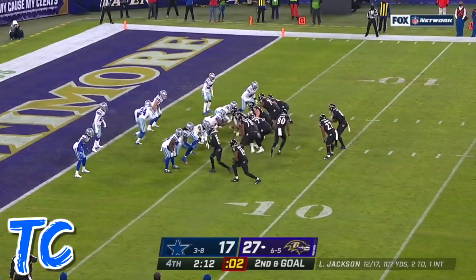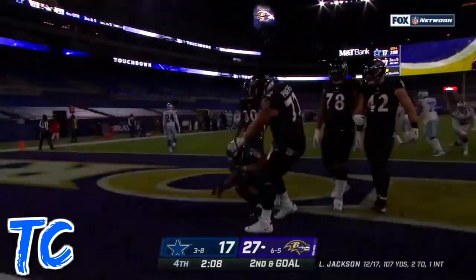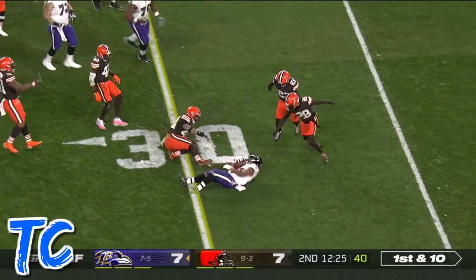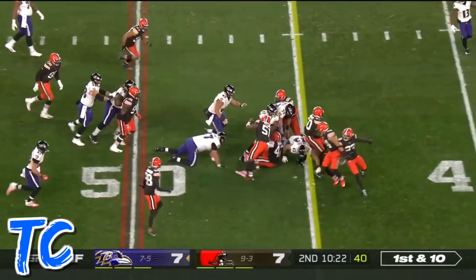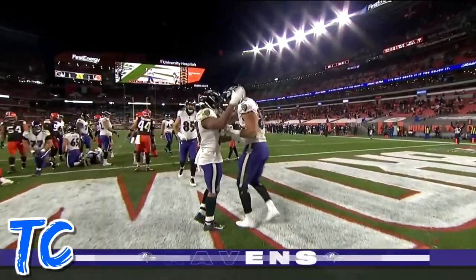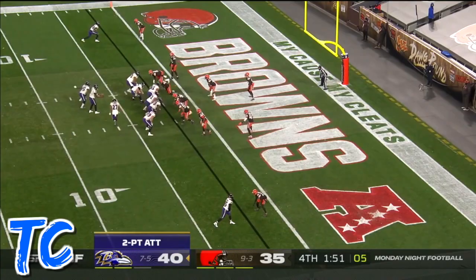J.K. Dobbins. Thanksgiving got dominated in the fourth quarter, and now tonight, absolutely shredded on the ground as Dobbins takes it in. We asked Garrett about it. Ball. He's only thrown it twice tonight, completing one pass. J.K. Dobbins just short of the marker, and they'll go for six here, and the touchdown for J.K. Dobbins. Calling those plays. Second and one. Dobbins has the first down.